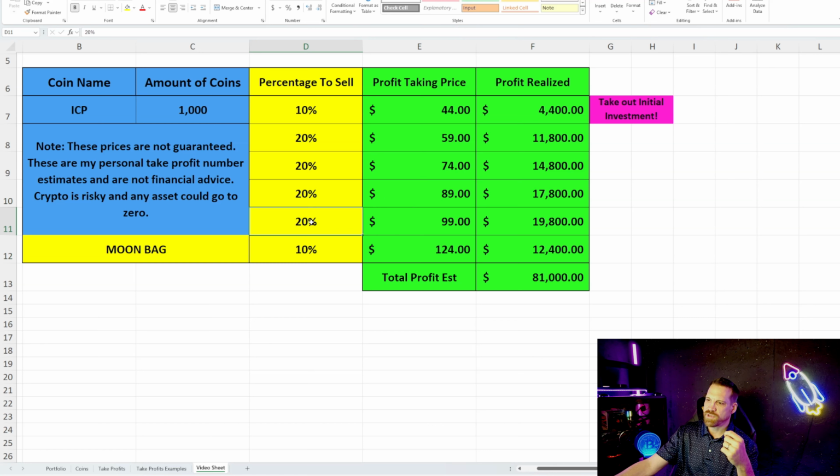I'd sell another 20%, or 200, of this original 1,000 coins at around the $99 mark, somewhere between $90 and $99. I'd try to dump it before that $100 mark, because that's going to be an extremely tough selling point to get through. This is just my personal opinion, guys. I know some people think ICP is getting to $1,000 this bull run. I highly doubt it. It's not that it's not possible, it's just very unlikely, and I sure as heck don't want to wait for an unlikely scenario to take out my profits.